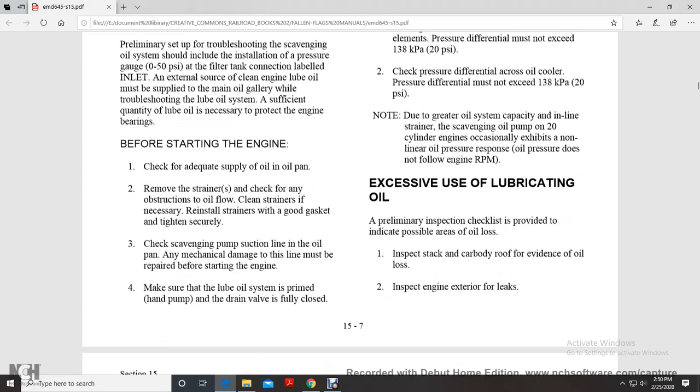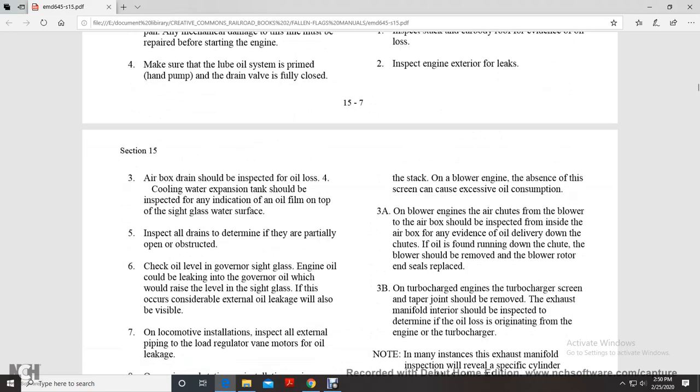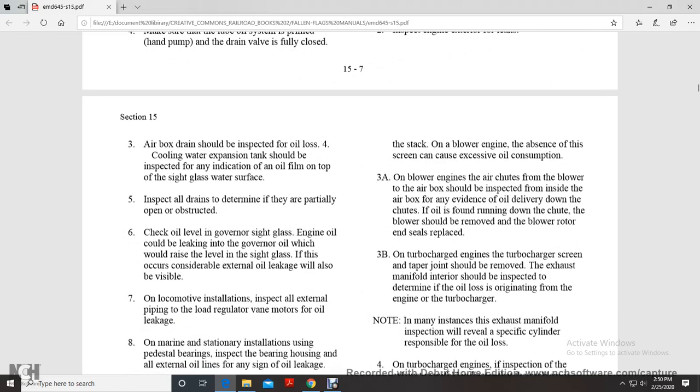Except for the use of lubricating oil, a preliminary inspection checklist is provided indicating possible areas of oil loss. Inspect the top of the car body roof for evidence of oil loss. Then inspect the engine exterior for leaks. The airbox drain should be inspected for oil loss. The water expansion tank should be inspected for an oil film on top of the water surface.